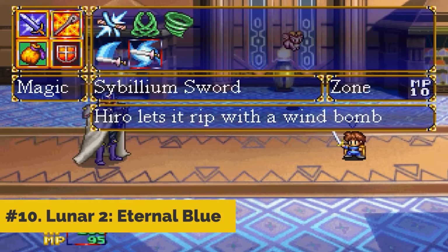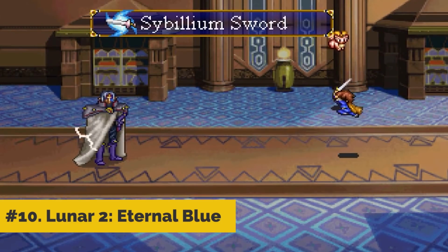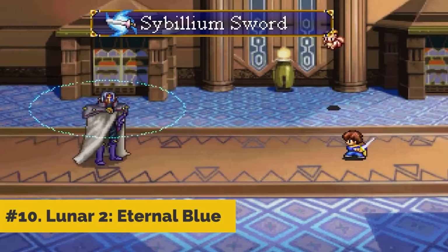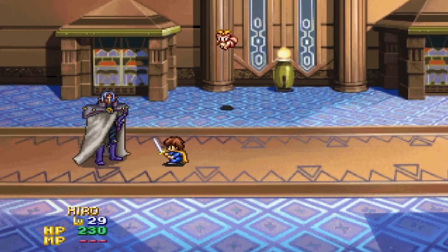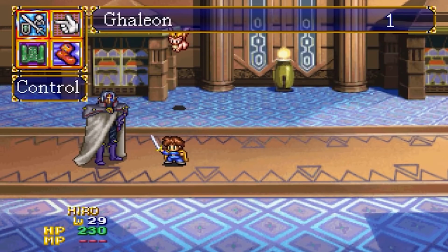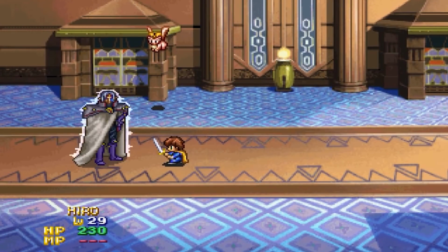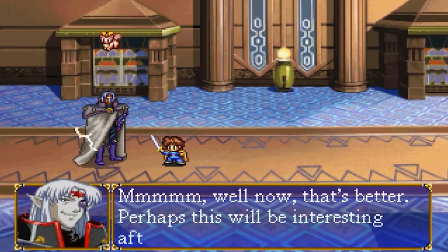Number 10. Lunar 2 Eternal Blue. Lunar 2 is a true classic, one of the finest RPGs ever produced. The high quality of its character-driven storyline is matched by few games. While this remake on PlayStation provides many enhancements upon the original game itself, such as the epilogue and plethora of anime scenes, it still suffers from some problems.